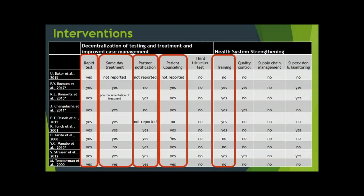So here are the 10 studies listed here on the right, and it's the ones that are highlighted in red. So at least within these 10 studies, they had included at least one component of the decentralization of testing and treatment and improved case management, and one component of the health system strengthening. And the ones highlighted or circled in red are the ones that the majority of studies included as part of their intervention. So rapid test, same-day treatment, partner notification, patient counseling, and training of staff on how to conduct the syphilis screenings.